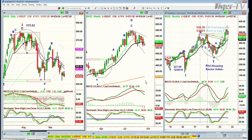So we're watching this, because anytime in the next 3 weeks, the HGX Philadelphia Housing Sector Index, which has a Chapman Wave overlapping wave at peak C, should go to a D at some point. But if it starts to break down, it's at 529. If it starts to go to 505, between 505 and 495, that's where you'll start to see the green 9-period moving average trend peak. Hasn't yet.